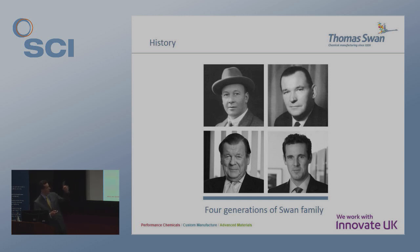Needless to say, it helped by my grandfather, top right there, Robert Douglas Swan, who married into an American chemical family and got hold of the recipe for that. So we did quite well there too.